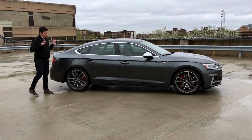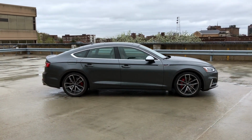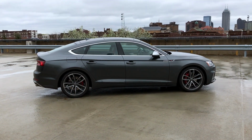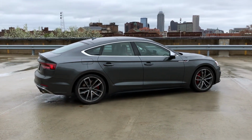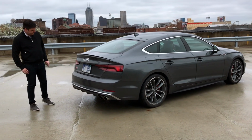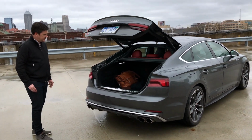Got the hatchback. It just looks hunkered down over those wheels. It just looks very nice, very expensive. If you compare that to a sedan, like the S4 sedan, it's just a little more squared off in the back, just a little more formal. This just looks sporty and racy. Again, come around the back, nice little lip spoiler. Power hatch, I think it's a nice touch.